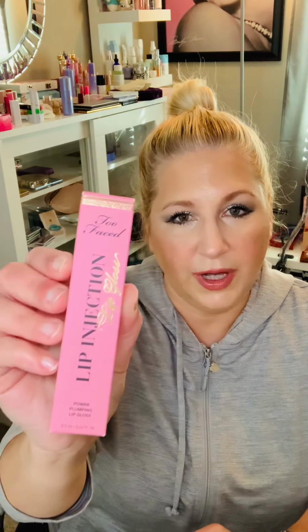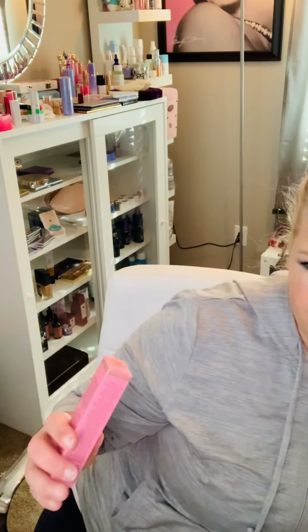I did wind up picking up 2 of these lip injection lip glosses by Too Faced. I got the shade Pretty Peony, and then the other one is Wifey for Lifey. So this one's a little more of a sheer pink, and this one has a little more opacity. It looks very much like this color. Really nice. I love the lip injections.